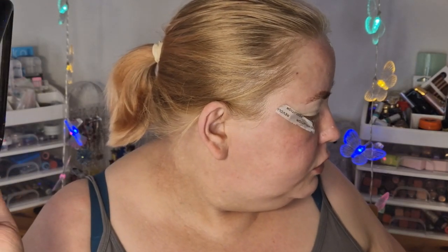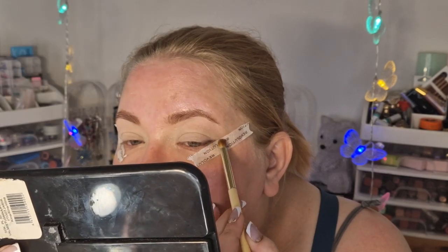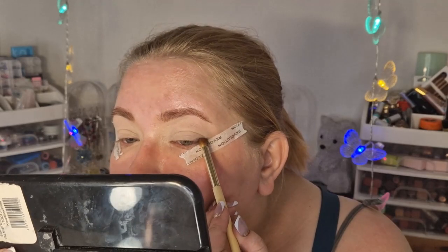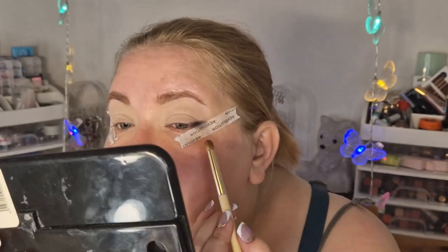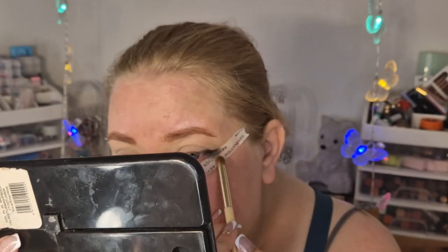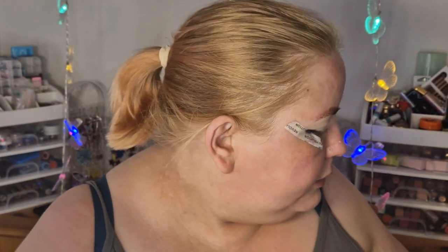So I'm gonna start with a small brush. This is the Jessup 230 Luxe Pencil. And I'm gonna start with that black and just do, I don't want this to be big. I want to keep it a very small wing. We'll see how I manage to keep it small because I'm used to doing with this style some big wings.